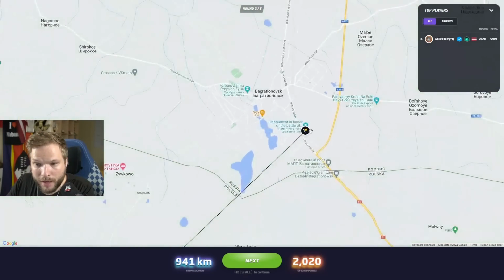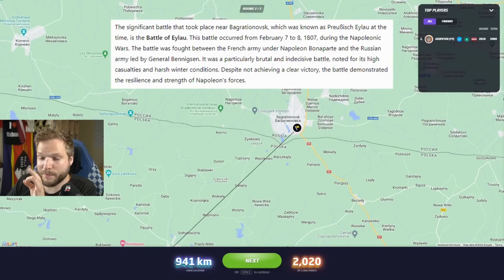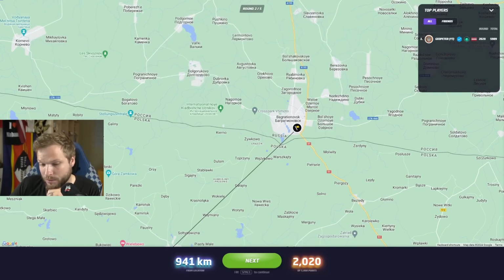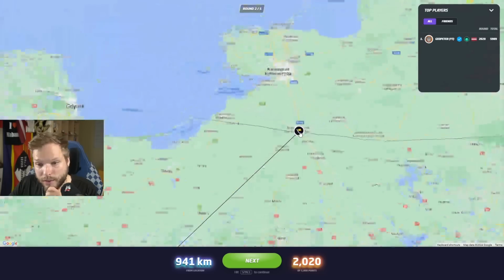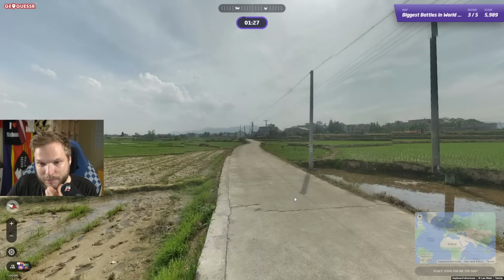Monument in honor of the Battle of... well, let's find out. Okay, this battle was the Battle of Eylau. This battle was in 1807 during the Napoleonic Wars, where the French army fought the Russian army. It was a particularly brutal and indecisive battle, noted for its high casualties and harsh winter conditions. Okay, very interesting, seeing these places and how they look nowadays. I'm sure they looked completely different back then.